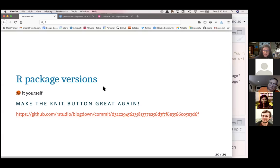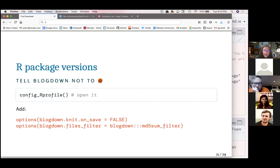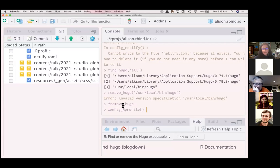So that's one way to help you manage your own R content, is make sure that you're the one doing the knitting. Now, if you want to be the one doing the knitting, you also have to actually tell blogdown not to be a knitter. So the way you do this is to go back to that R profile file. I may have, no, I didn't leave mine open.